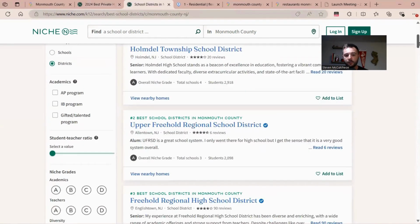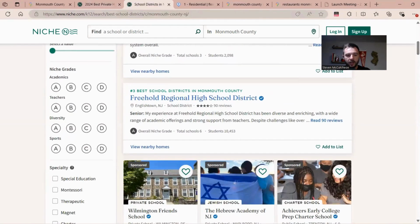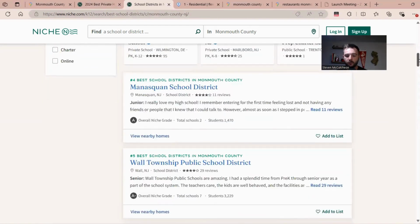That's rated an A. Upper Freehold is going to be an A. Freehold Regional High School District, separate from each, their own districts in themselves. This is just going to be the high schools. And they go in between Freehold Township, Freehold Borough, Howell, Manalapan, Marlboro, and Colts Neck. So that's going to be the six that make up that. Then you have Manasquan School District and Wall round out the top five.